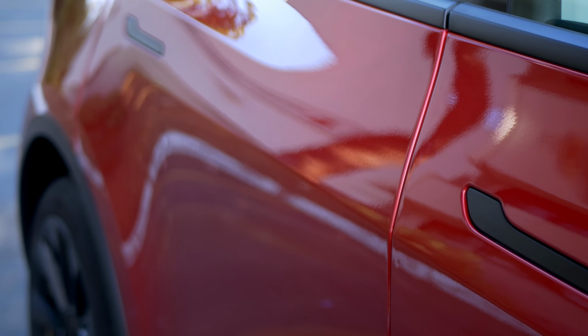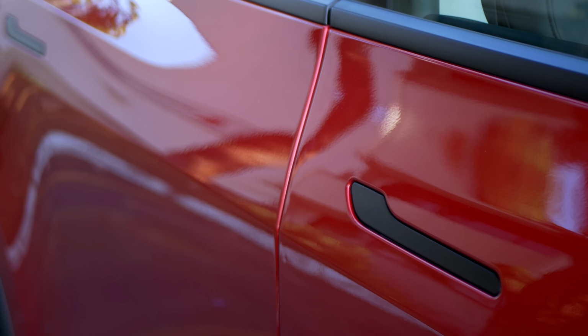I personally like this look a lot better. Some people really enjoy the chrome on the Model 3, but I personally think the black looks way better just across the board with all their colors, and you're going to never have glare off of the bottom of the mirrors like I've experienced before.